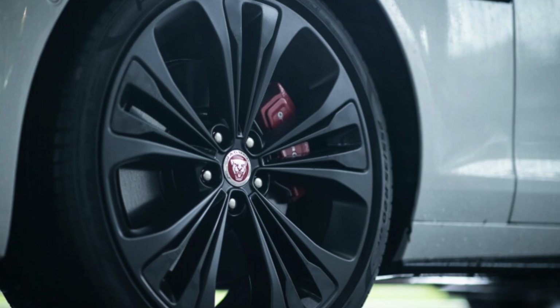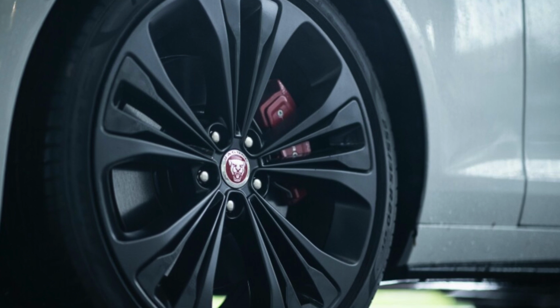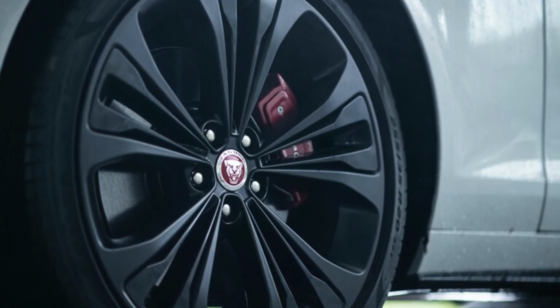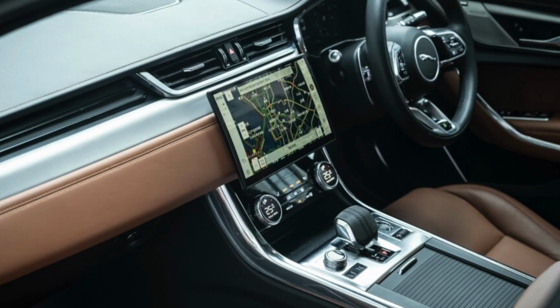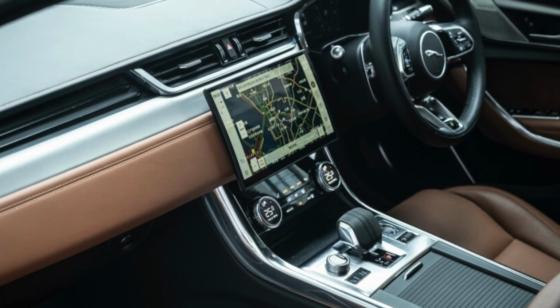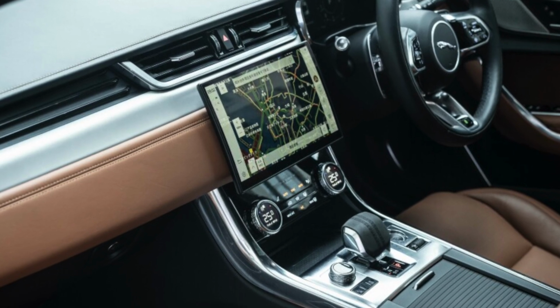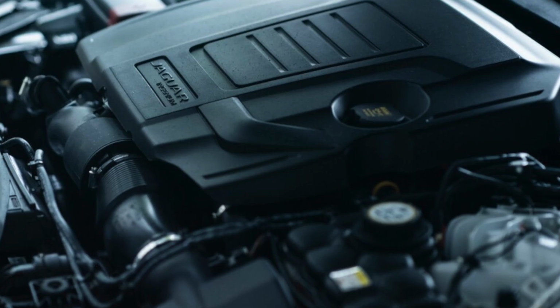The 6-cylinder engines, 340 and 380 horsepower, with the compressor instead of turbocharging, are endowed with high power density and are also reliable and environmentally friendly, although they are rather voracious. But the measures taken to increase the resource of the node made it possible to forget about the chain up to 200,000 kilometers.